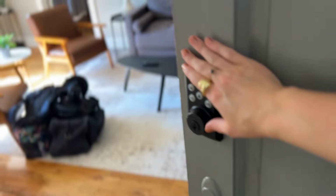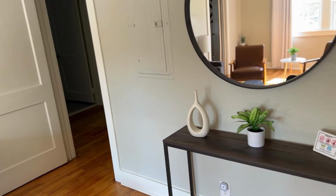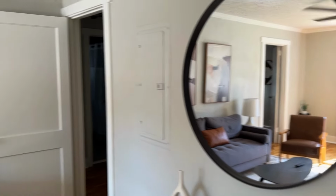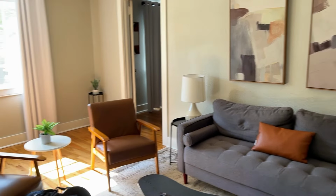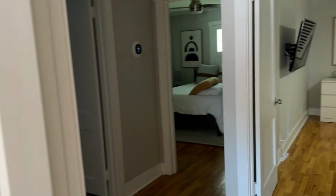We finally made it to our Airbnb, and so I thought I would just show you what it looks like inside. Let's go. It's really pretty and modern. I love the color of the walls. I like the modern art on the walls too. It's nice and bright.